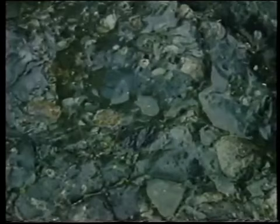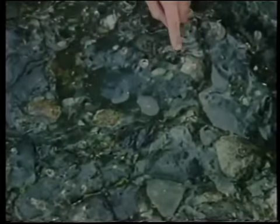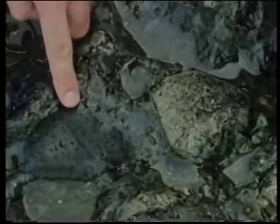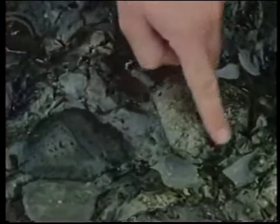Well, if we look at the surface, we can see that it's absolutely jam-packed with a different range of fragments, large and small fragments. You can see that some are very dark in colour. They're obviously intermediate or basic igneous rocks. And some are much lighter in colour. They're acid rocks, such as rhyolites.